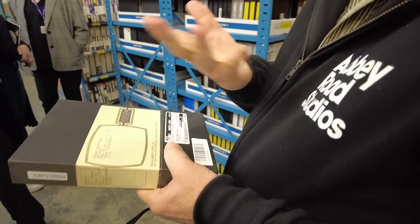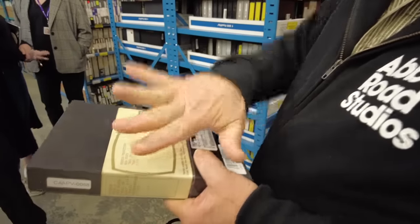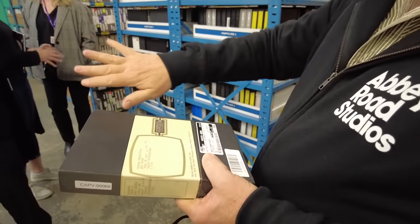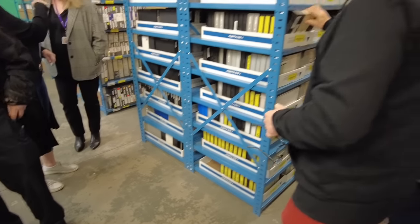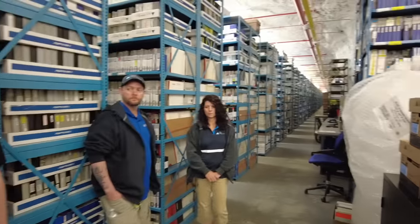I'm an archivist, so I can't throw anything away. I can find some other place to put them that's maybe a deeper, darker hole. Exactly. Another hole in the mountain. Exactly. Hey, we'll figure that out. Are we going to walk down this hole? Yeah, let's go.